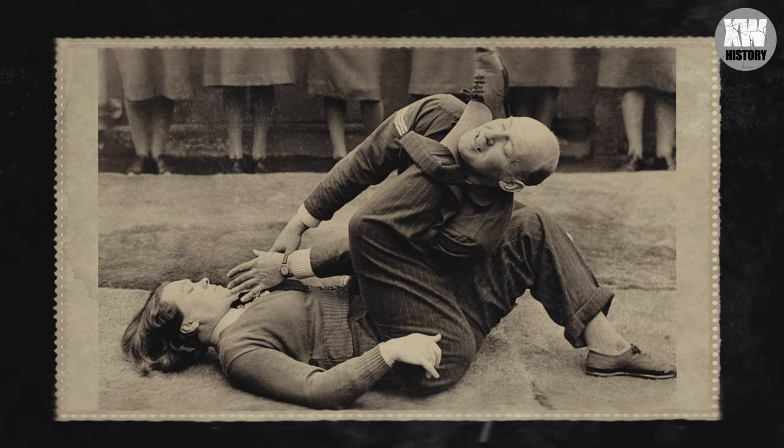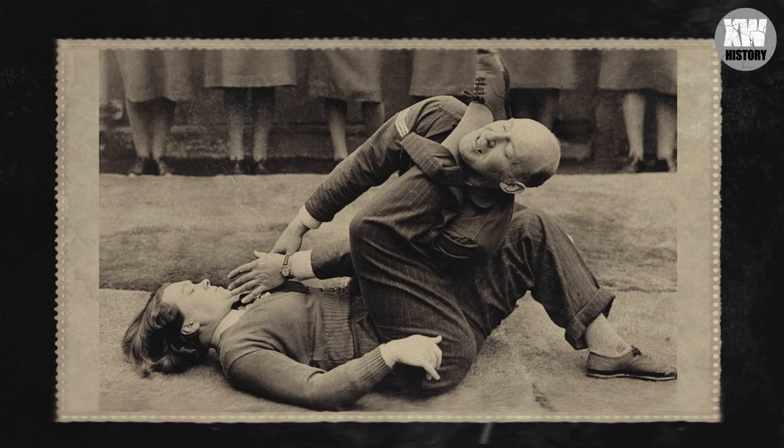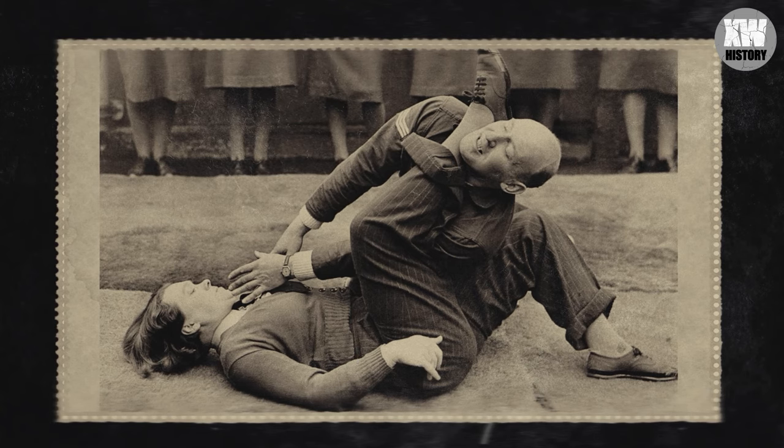Specially selected female pilots are training for police work as part of the Women's Auxiliary Air Force. An intensive course of training at the police school, similar to that of the men. A self-defense technique is called keeping a man in his place.